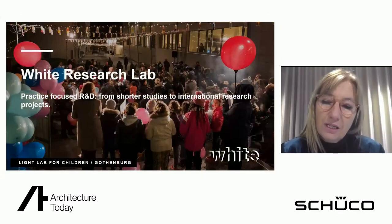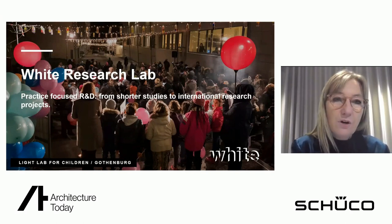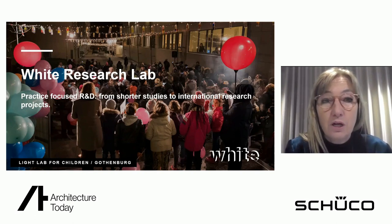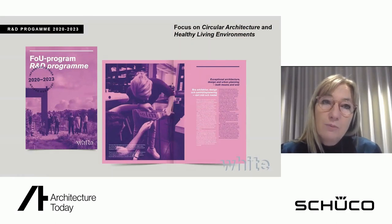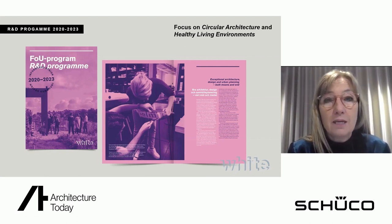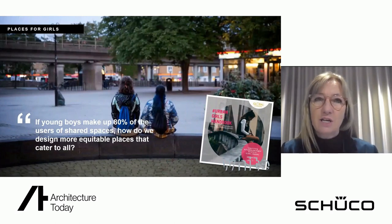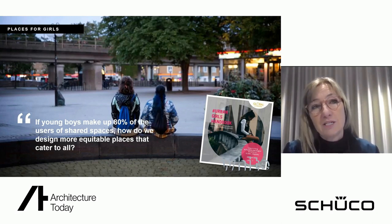So what I also think is, how can we actually push the sustainability agenda even further? Then I think our White Research Lab has an important role. This is our new research and development program, which is focusing on circular architecture and healthy living environments the following few years. A few examples of projects that have actually started as smaller research projects, or smaller studies within the projects, was this, called Places for Girls.